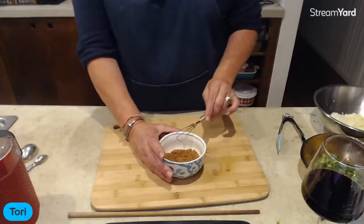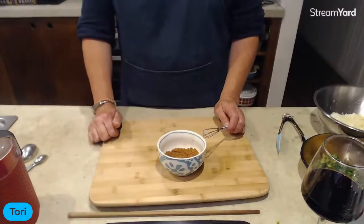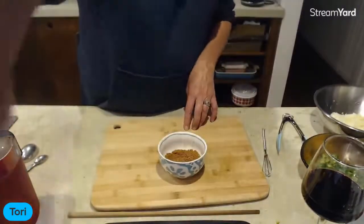Yeah, paprika's beautiful, isn't it? Hi, Grandma Ducky. Mel sent me here. She said, check out this Chef Boyardee. I get that joke because I remember Chef Boyardee from when I was in the States.